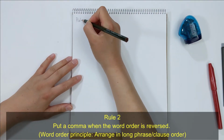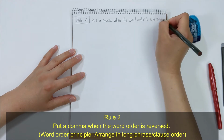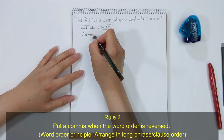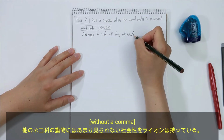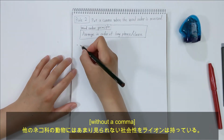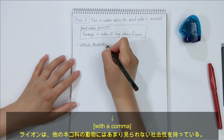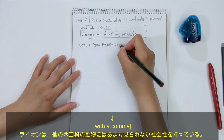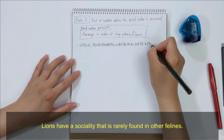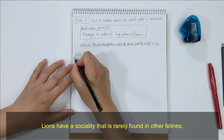Rule 2. Put a comma when the word order is reversed. Word order principle. Arrange in long phrase close order. Without a comma, 他の猫科の動物にはあまり見られない社会性をライオンは持っている。With a comma, ライオンは他の猫科の動物にはあまり見られない社会性を持っている。Lions have a sociality that is rarely found in other felines.